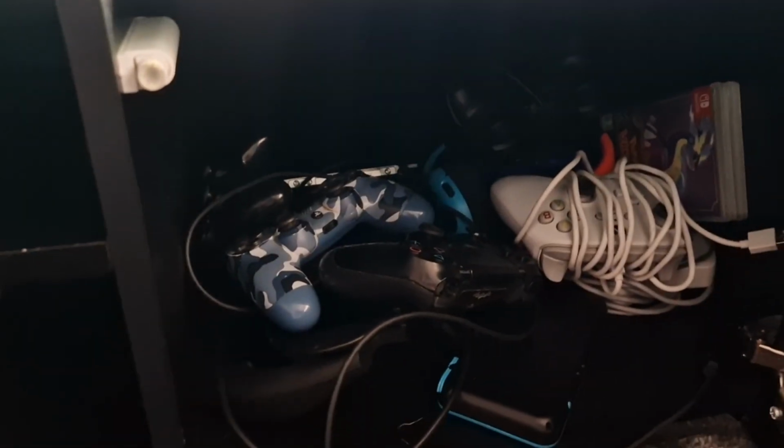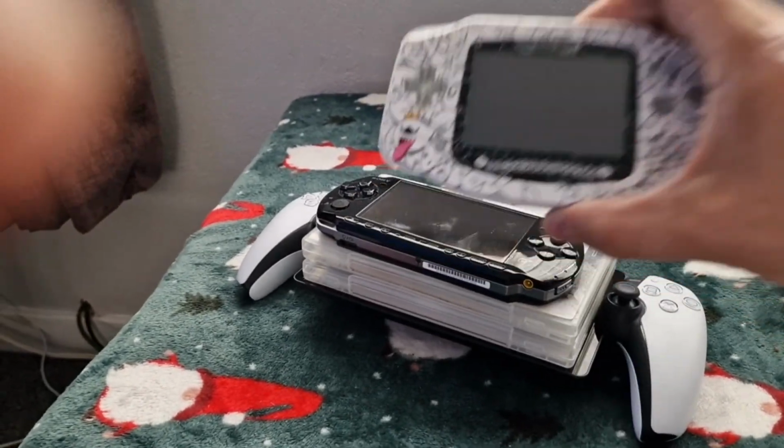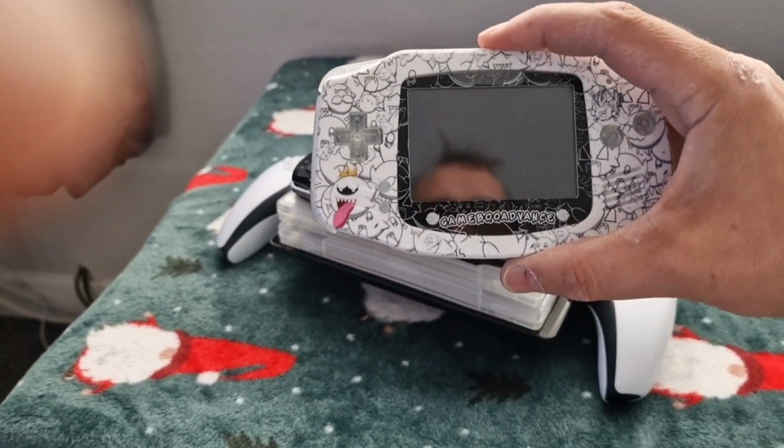Over here is just a cupboard full of crap. There's a Pokemon in there. There's a Vita at the back. Honestly, just shite. Just gets chucked in there. And then over here, I've just kept these out because I was playing them recently. I was playing a bit of Double Dragon on that.